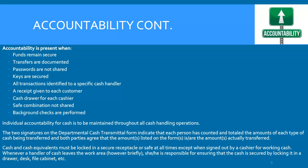The documentation involved in a transfer must also document the type of cash: currency, checks, and other forms of payment. The two signatures on the departmental cash transmittal form indicate that each person has counted and totaled the amounts of each type of cash being transferred, and both parties agree that the amounts listed on the form are the amounts actually transferred. Cash and cash equivalents must be locked in a secure receptacle or safe at all times except when signed out by a cashier for working cash.